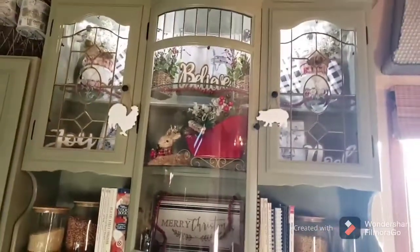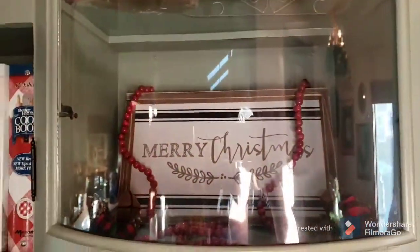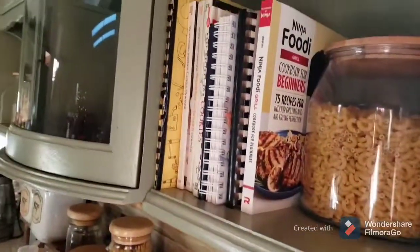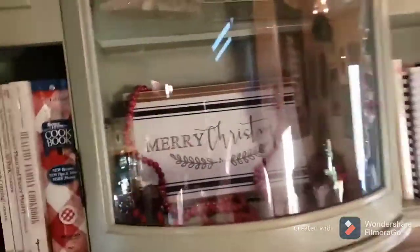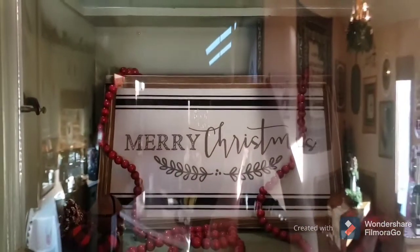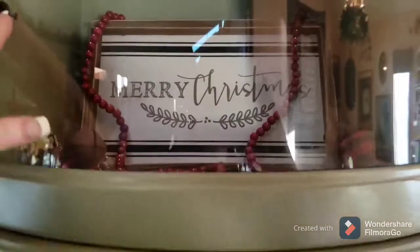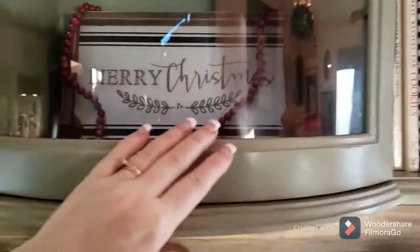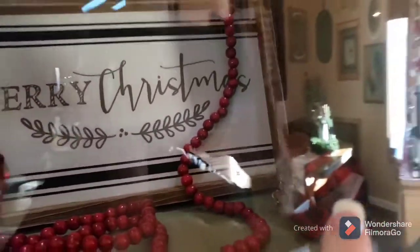And I kept it fairly, oh, sorry about that sun. Oh, I'm gonna close the blinds. I can't even see. There we go. So I kept it fairly simple. I picked up that sign at Hobby Lobby. I had these wooden beads. Are they beads? Yeah. And then I've got some like jingle bells in there, some rusty old jingle bells.